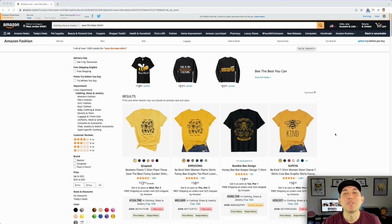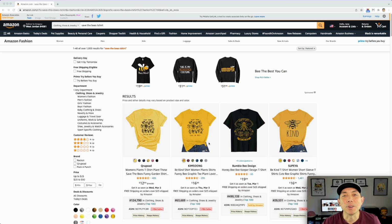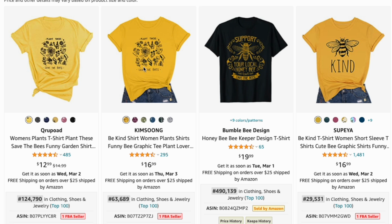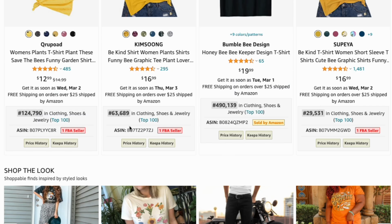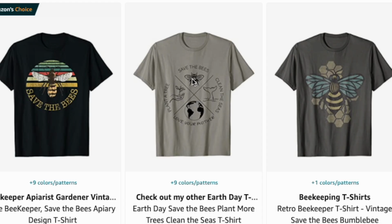So the last sub-niche that I wanted to share with you for Earth Day is save the bees, or around bees and flowers. So even more niche down than just animals and plants. So this is specifically flowers and bees. So you can see here, support your local bee honey, or plant these, save the bees. So you can see very low BSRs already. So you can see it kind of all works here. This one says save the bees, clean the seas, love your Mother Earth, right? Plant a tree.